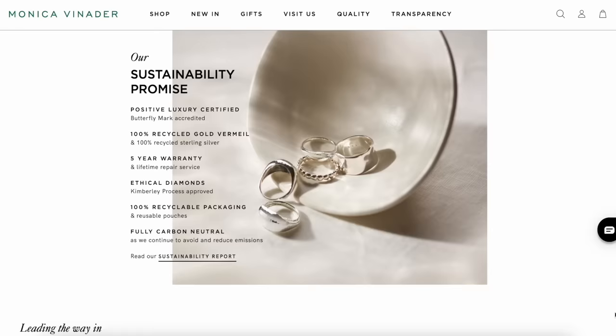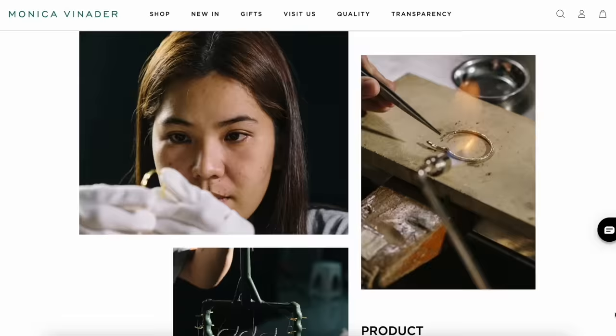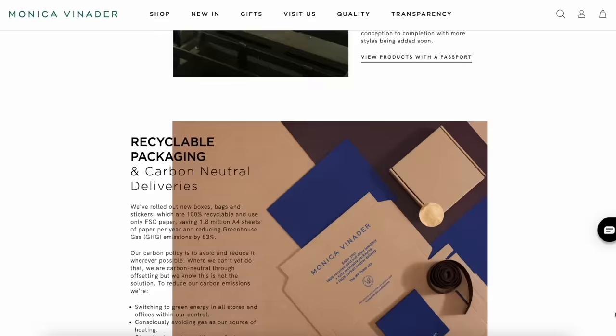And what's cool about Monica Vinader as well is their sustainability efforts. They use 100% recycled sterling silver on 18 karat gold vermeil. And all of the diamonds and gemstones and pearls that they use are ethically sourced. And all their packaging is made from recycled materials as well.